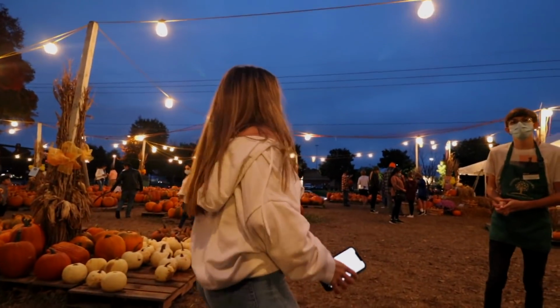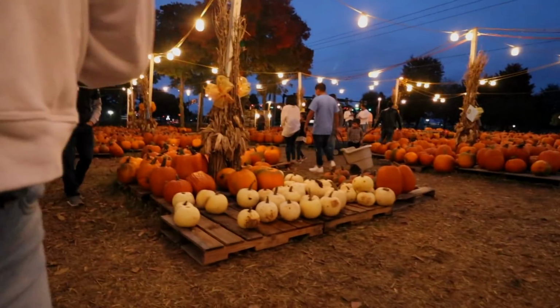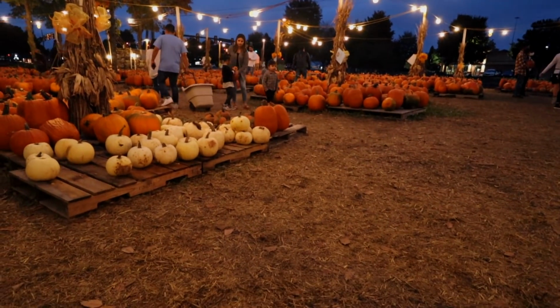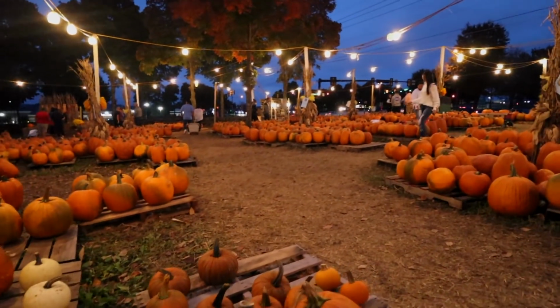Hi, welcome to the Pumpkin Patch. Y'all been here before? No, we've not. All right, you mind if I tell you a little bit about it? Yeah, go ahead. So we are all volunteers on the Cooper Trooper Foundation. We sell these pumpkins to raise money for pediatric cancer treatment. I love the white ones.